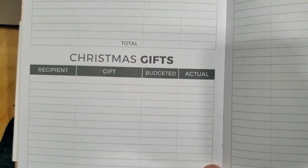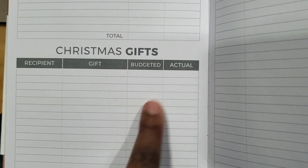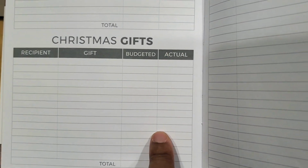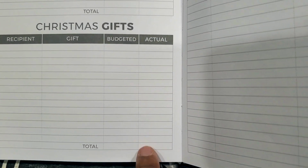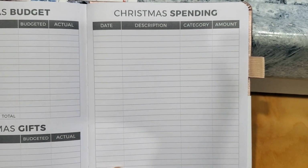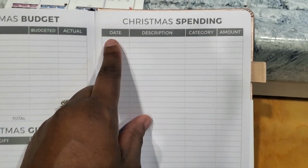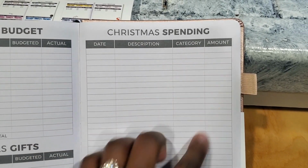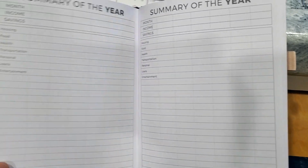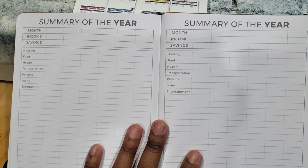And then the next thing is Christmas gifts. So who the recipient is going to be, what the gift is, the budgeted amount that you were planning to spend, and the actual amount, and a total. And then Christmas spending. So again, just a great place to track your actual spending for Christmas. So it has the date, description, category, and amount. And that is your Christmas category budget there.